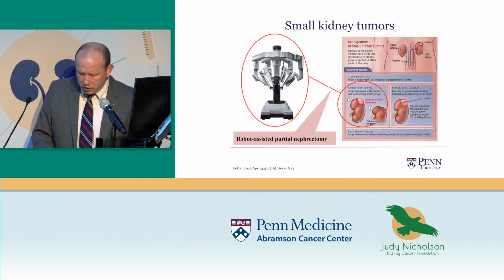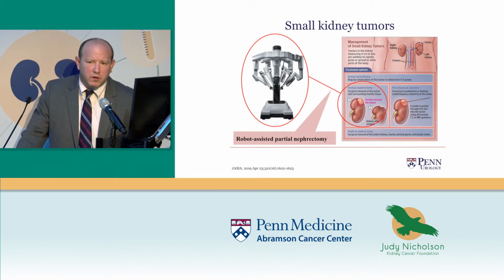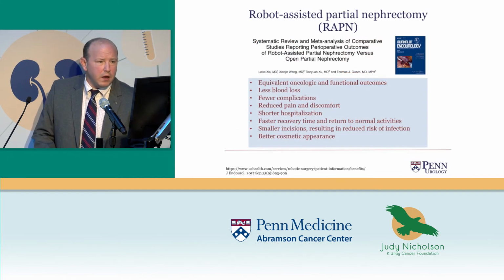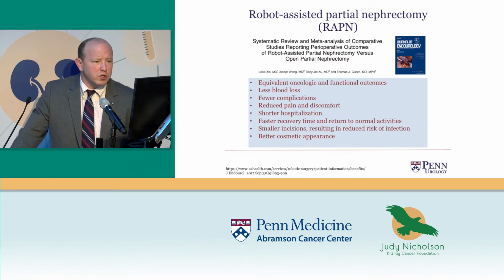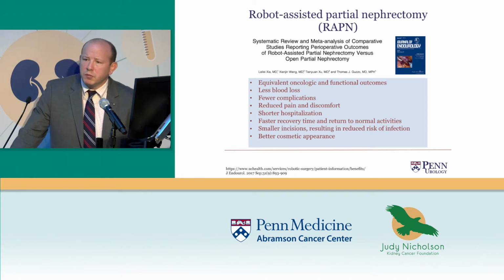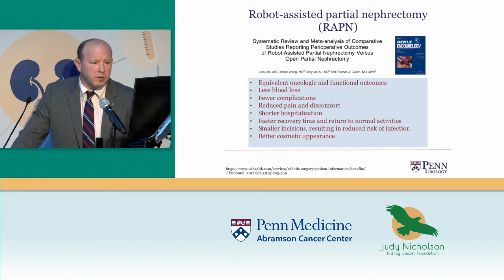And so, when you look at the numbers for minimally invasive partial nephrectomy over the last decade, they've risen dramatically, and that's mostly because robotic surgery has allowed more permeation of this technology. We've looked at the robotic surgery here in national databases, and when you compare robotic partial nephrectomy to open partial nephrectomy, they're very equivalent from oncologic and functional outcomes, meaning there's nothing about robotic surgery that makes it better or worse from a cure standpoint as long as it's done appropriately.